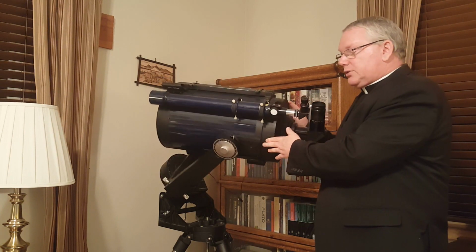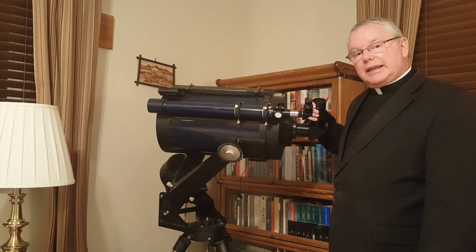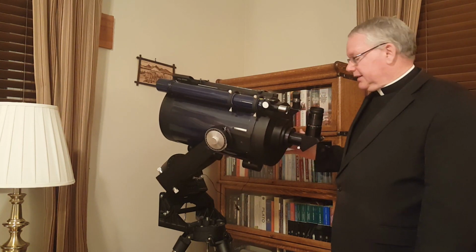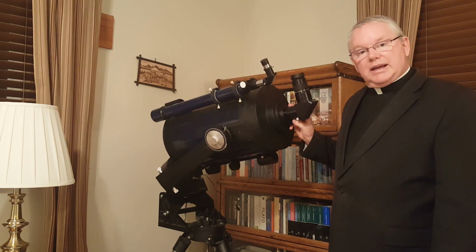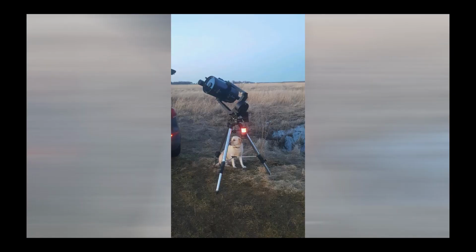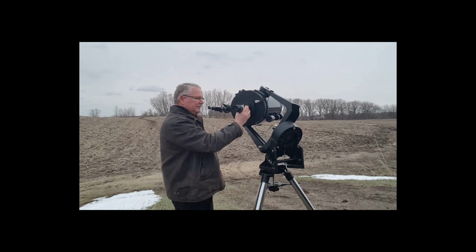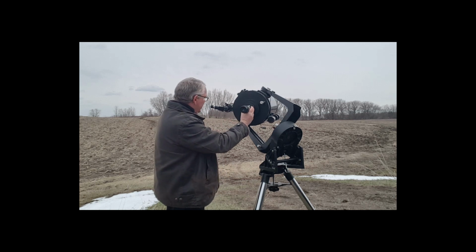Now I used my cell phone earlier today and looked at an eagle in its nest, and we'll take a look at that eagle. I also have a small video with me out in the field with this telescope. This Meade Schmidt-Cassegrain telescope has a focal length of 2,500 millimeters. If you look at the eyepiece and through the telescope, you can see quite well.